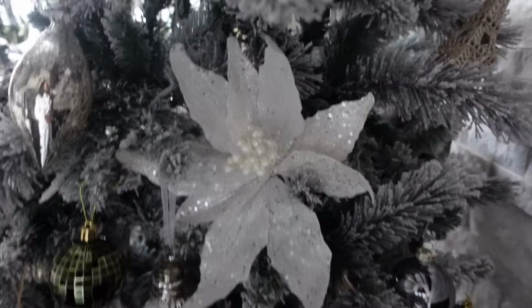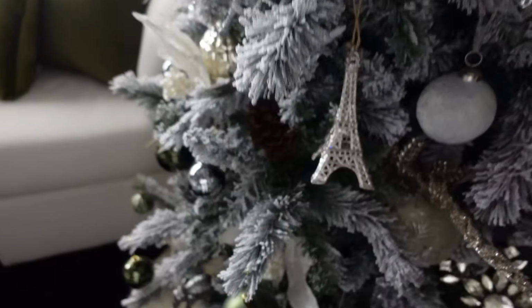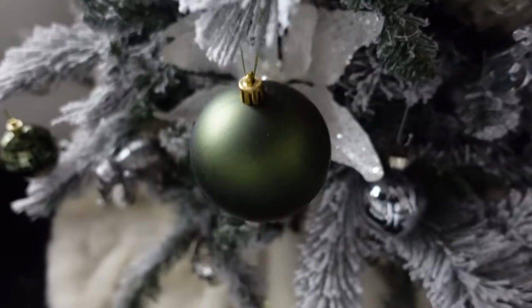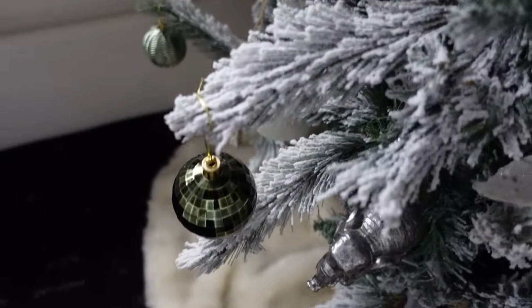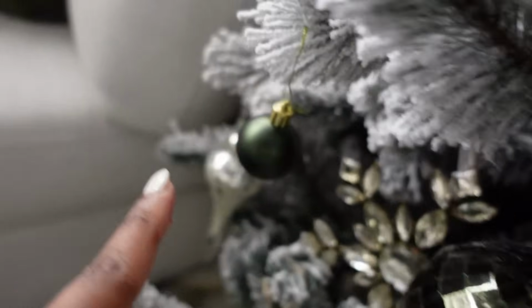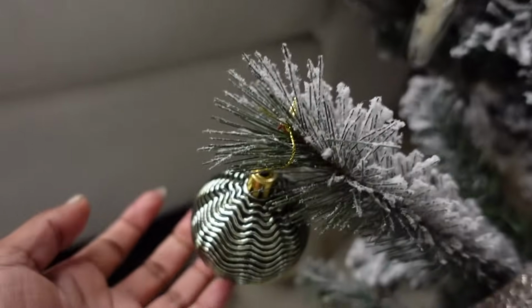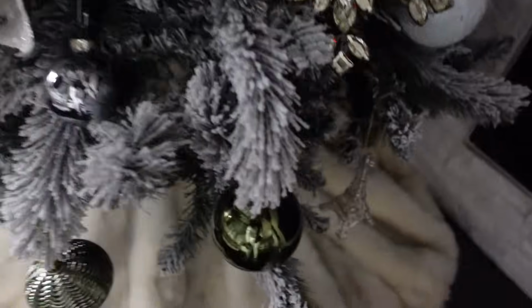And then after we do the bigger ones, like I said, after we fill in those spaces, that's when we like to go in with the regular round ornaments. I love these green ones. These are my favorite just because they complement the living room so well. We got these in a set, all of these green ones. They all came in one set. They're so pretty. And Kendra got these from Amazon, I think the year before last. So these green ones are so pretty.